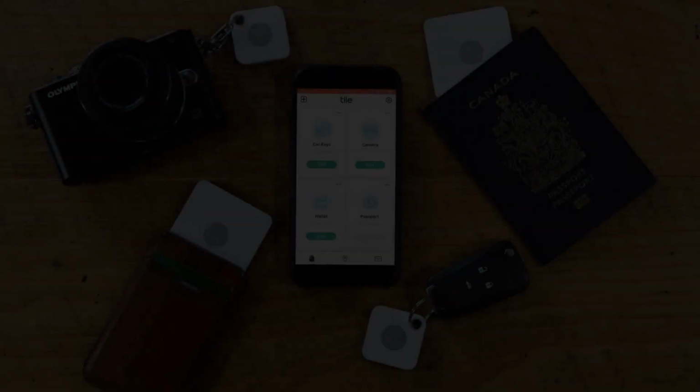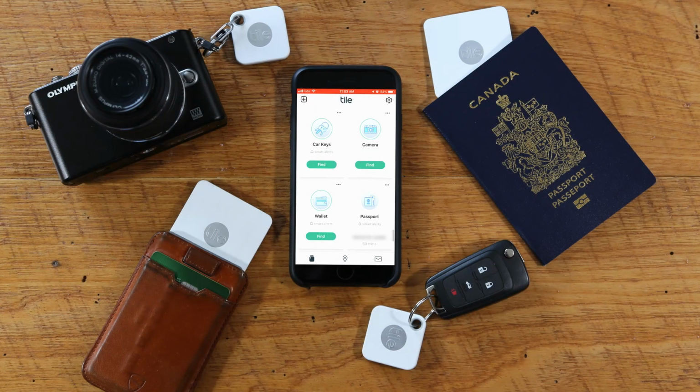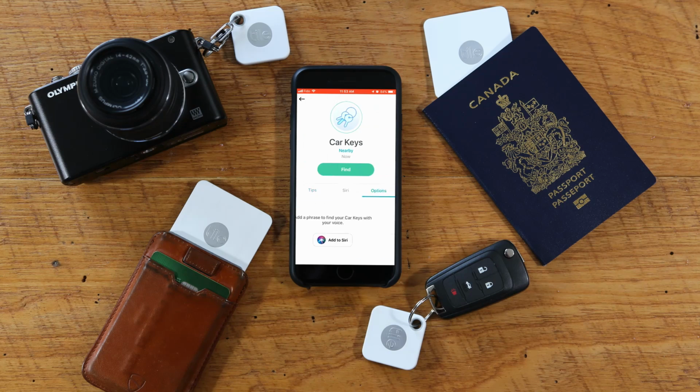The last premium feature is the Smart Alerts program, which is still in beta as I record this. This was easily the most appealing feature to me when I was looking into the subscription service, and while it has its merit, I did have some issues with its current embodiment. Smart Alerts are designed to send you a notification whenever you leave home without any of the Tile trackers that you enable this feature for.